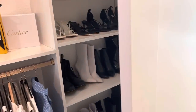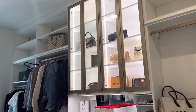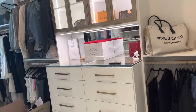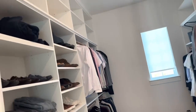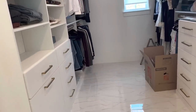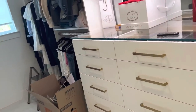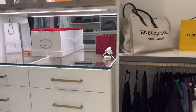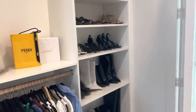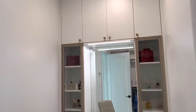And then on my side, it goes all the way down to the end. But yeah, I still have lots of space. I still have lots of stuff to unbox. So yeah, still all a work in progress. I really wanted to have an island in the middle, but the space was just too narrow for that. So this was my version of an island. Let me know what you think, guys. So this is the closet and that is my vanity.